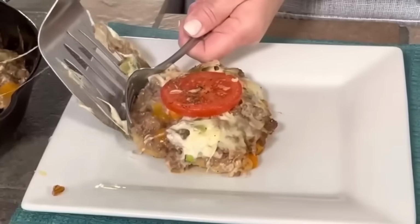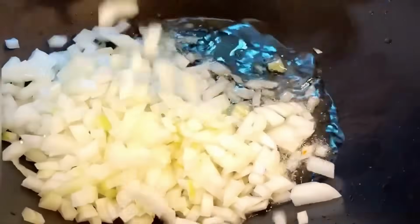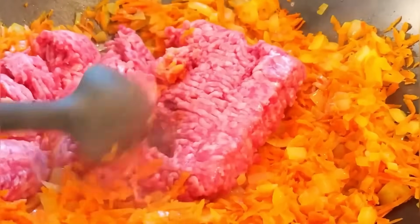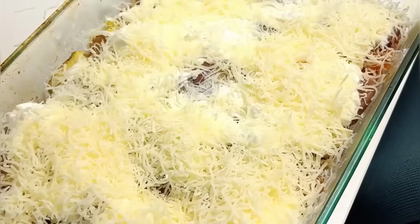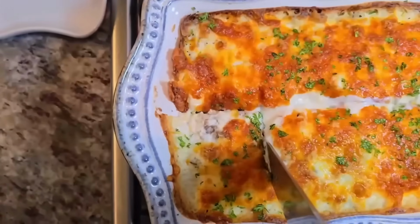Why was this dish suddenly forgotten? Maybe it's because all of the new recipes call for superfoods and gluten-free alternatives, which this casserole is definitely not. It's a classic, old-school ground beef dish. The magic of beef and potato casserole lies in its simplicity. It's basically just a few staple ingredients thrown together and baked until bubbly. No fuss. It's hearty and delicious.